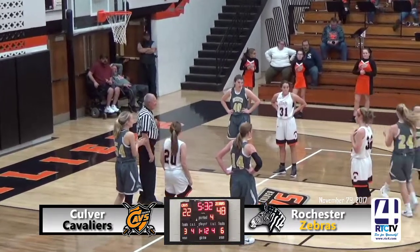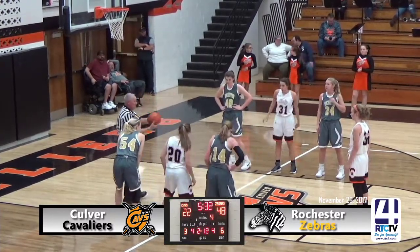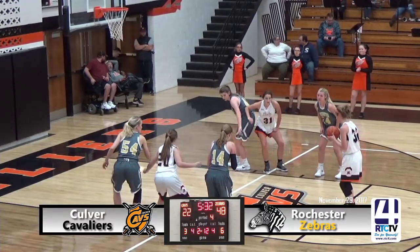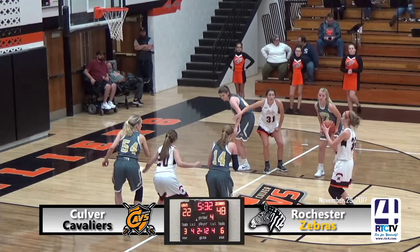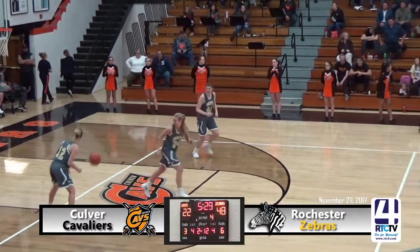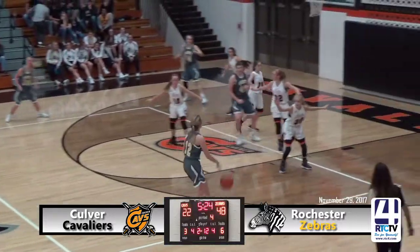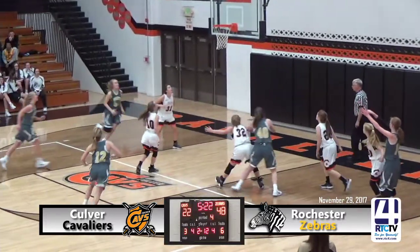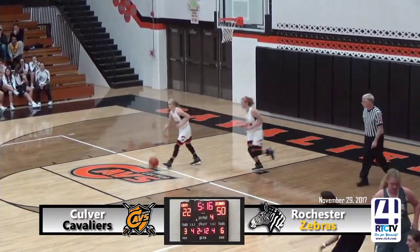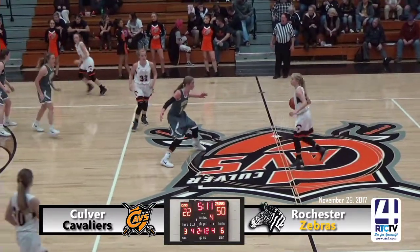So Maya comes in and Megan Nile to come out. 5:35 to play in the game. Rochester up 48-22. And it'll be Timmy's free throw for the Cavs coming up next. Free throw is short. Maya with a rebound. Maya gives to Macy Brown after McKee hits Maya on top of the head with it. Macy on the right wing. Isbell's long jumper's good. Yep. Just inside the arc. From 18 feet. It's back to a 28-point lead in favor of the Zebras with 5:10 to play in the game.